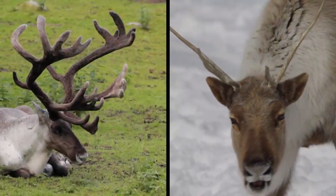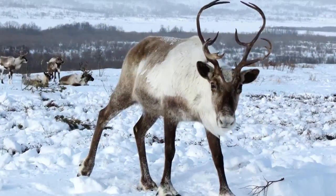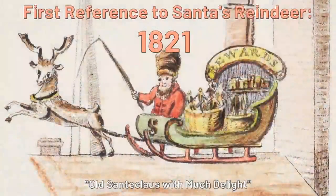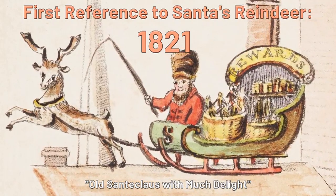Both males and females grow antlers, with the latter being shorter, but because the males usually shed theirs in late fall, you can infer that all of Santa's reindeer shown with antlers on Christmas Eve are female. Their first mention in print was only in 1821, with The Night Before Christmas coming out 2 years later, so I guess we can give Donner a pass.